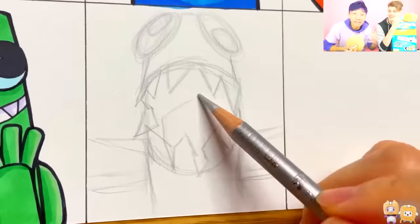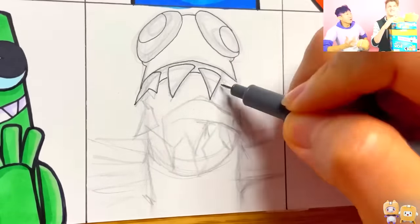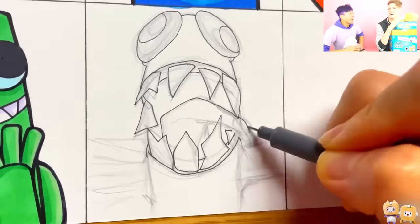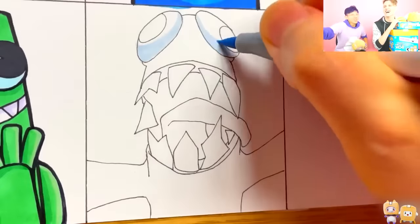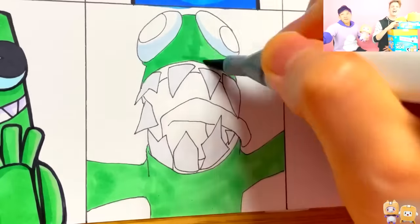Bro, that was withered Green. Oh, look at the tongue coming out, guys. Try and do that jump scare, bro. More tongue, dude. Come on, you're green. More tongue, man. Stop.